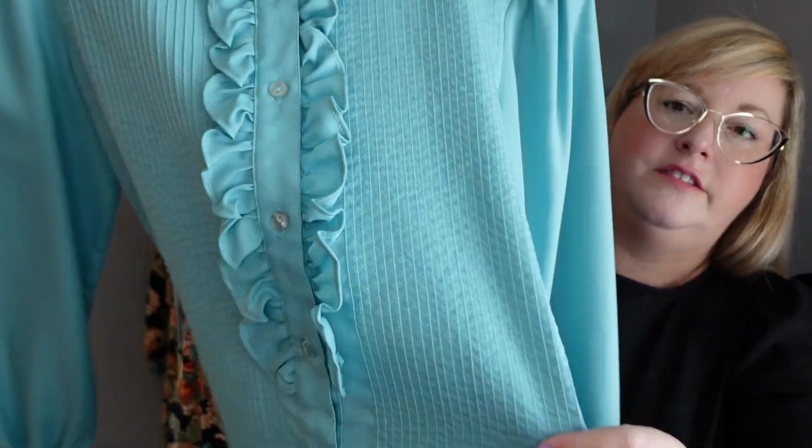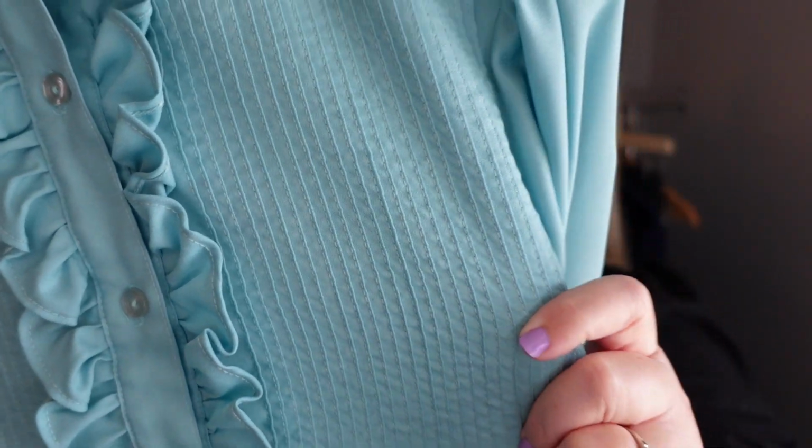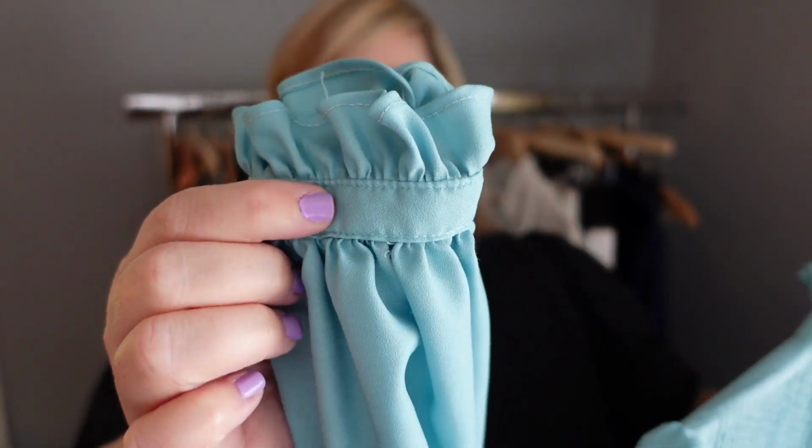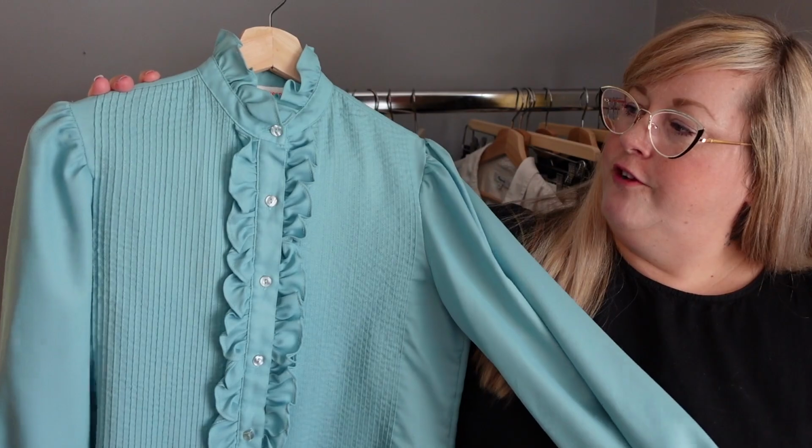And then another vintage piece I bought from her was this Don Kenny ruffled top. It has sort of the tuxedo pleating in the front and the ruffle most of the way down the top. It is a button front, has these adorable little sleeves, very cute. So this will look fun in my store.